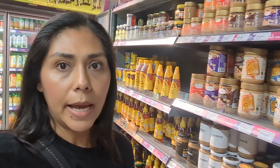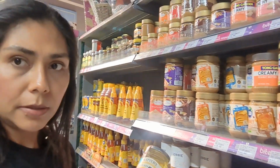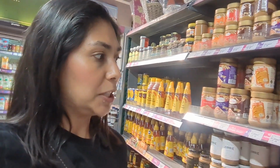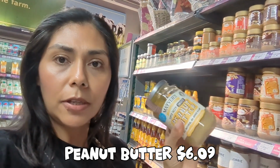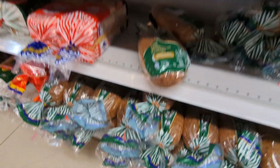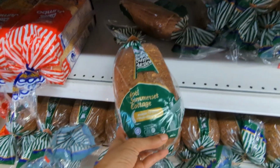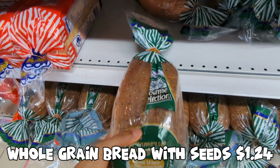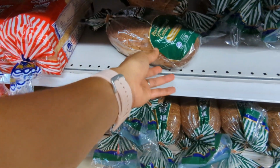One of the things we were really happy to find, peanut butter. Sometimes we find that it can be difficult to find peanut butter in other countries. So we've been buying natural peanut butter and salt. That's all there is. We are also really enjoying the bread selection here. They have different kinds of stuff, but really, this is our favorite. It's just a regular bread, like with seeds, and it's only 5.50 Malaysian ringgit, which is like $1.